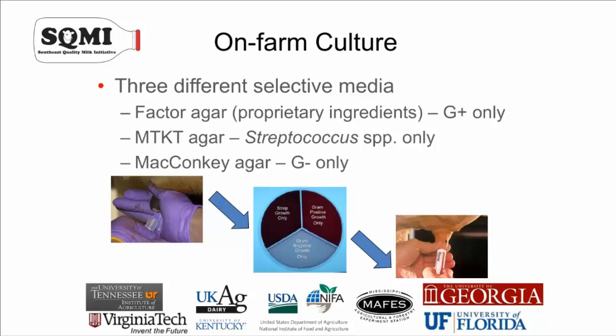So essentially on the factor agar, you're going to have staphs and streps growing. On the modified TKT agar, you're going to have streps only growing. And then in the third section is MacConkey agar, and this agar allows the growth of gram-negative bacteria only. So that would be bacteria like Klebsiella or E. coli, for example.